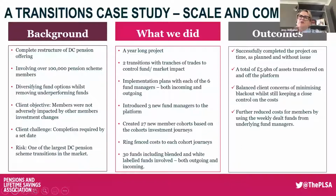At each stage, we worked with the client to ensure we understood what was needed, balancing the timing of delivery with reducing costs wherever possible. And as you can see here, we had a gross total of £5.9 billion worth of assets that moved with this transition in total. But what was the outcome for us? The key outcome for us is we ended up with a happy client. We delivered on time, without issue, as we'd worked through all those barriers to ensure that we got what they needed, reached their key objectives, and overcame the challenges as we went along to reach their goals.